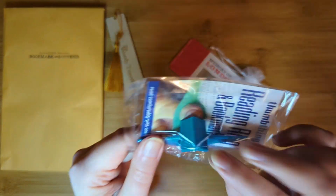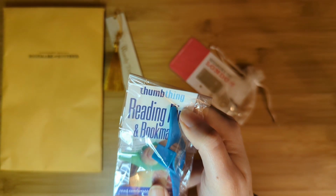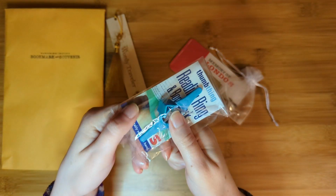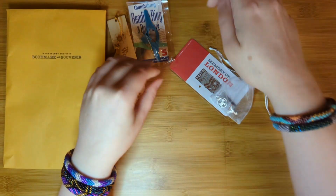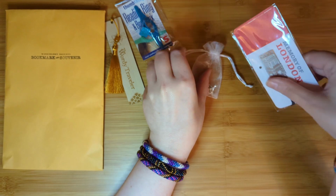And then I got this little thing that you put, it's literally called Something, that's the brand, and it's a reading ring and bookmark, so you can put your finger in here and it helps you keep the page open to where you are. I'm sure if you're an avid reader, you've seen these before. And of course we got our charms, which I'll go over in a minute.